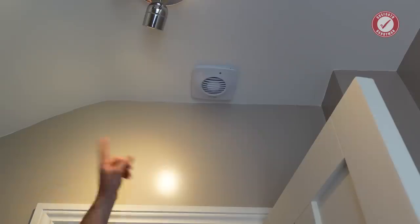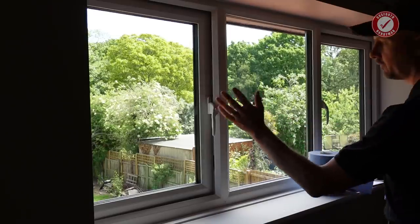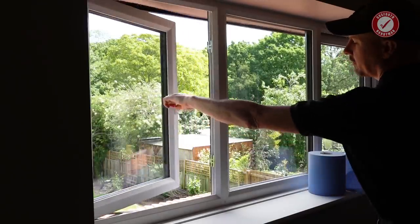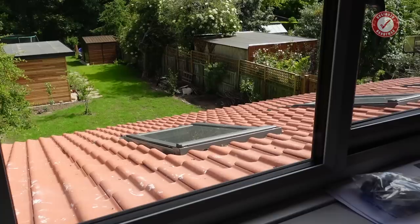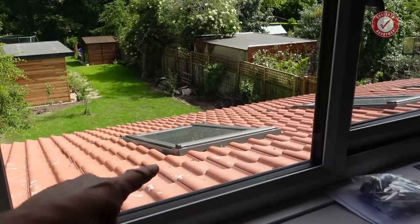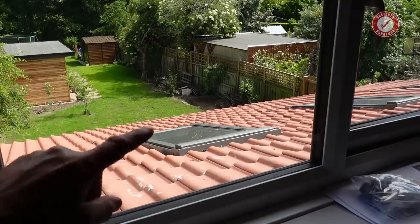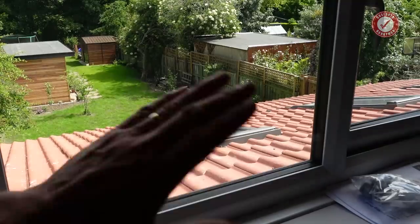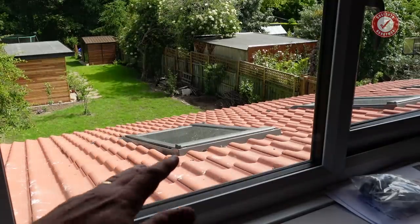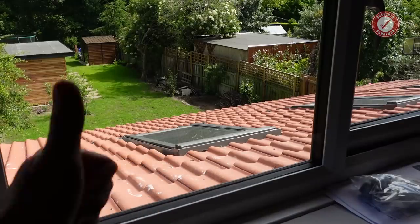He checked we've got extraction in the bathroom with our shiny walls. He also double checked that we've got fire escape windows in our bedroom. And he wanted verification and proof that the roof tiles used for the rear extension were suitable for the pitch of the roof, which they are. This roof, by the way, is a 16 degree pitch, and these tiles are designed for use down to 15 degrees, which was all good.